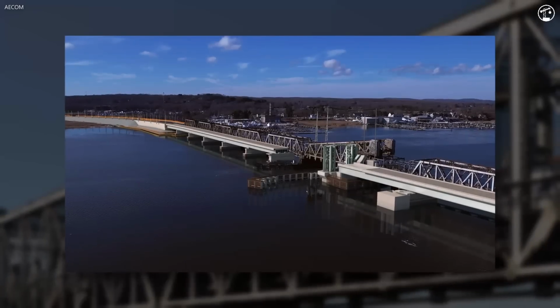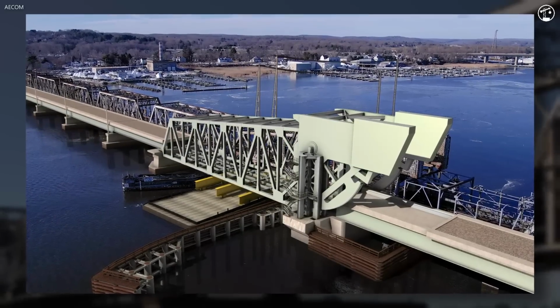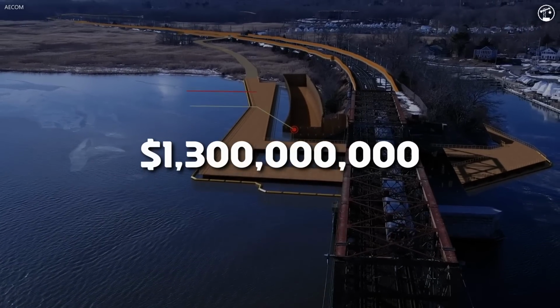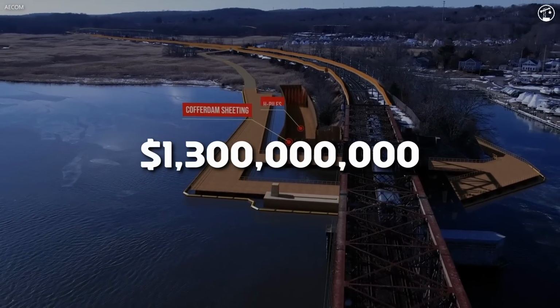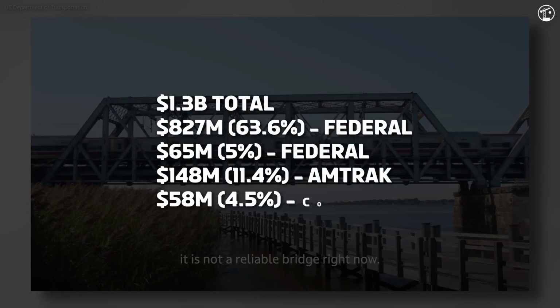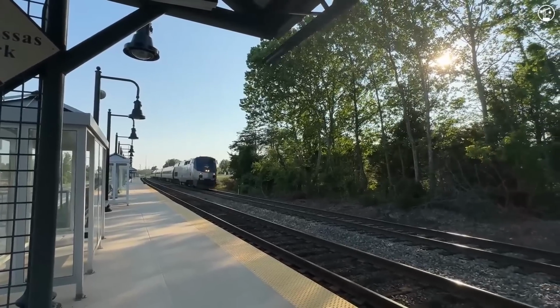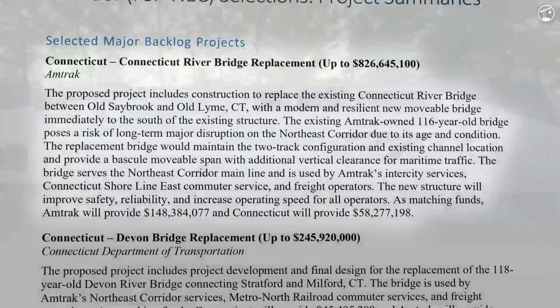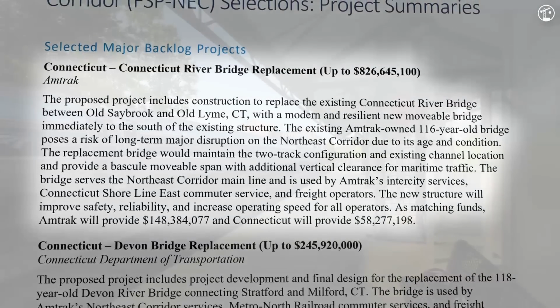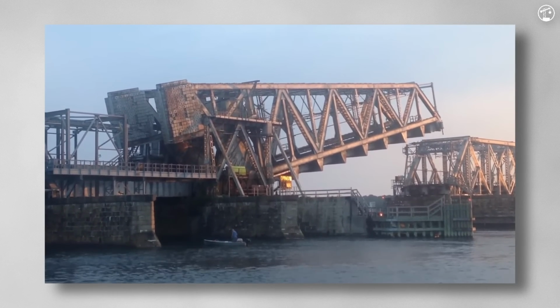To address this, a new bridge is being constructed to support higher train speeds and larger maritime traffic. Set to cost around $1.3 billion, the project has raised concerns over its cost effectiveness, with a significant portion funded by federal taxpayer dollars. While modernization is crucial, especially for US rail infrastructure, the question remains: is this hefty investment justified given the line's usage and broader infrastructure needs in the US? Let's explore the details and implications of this massive project.